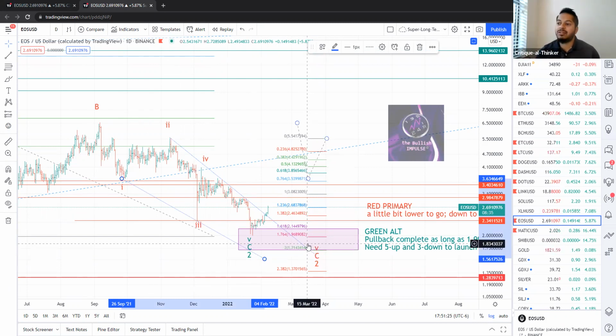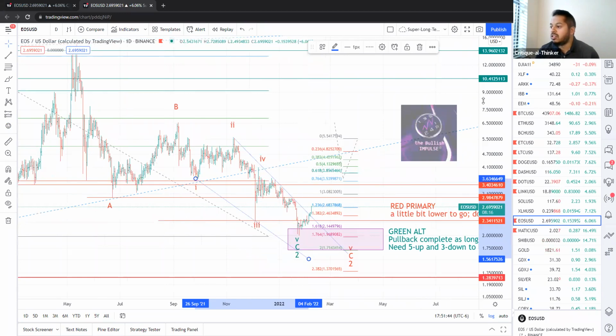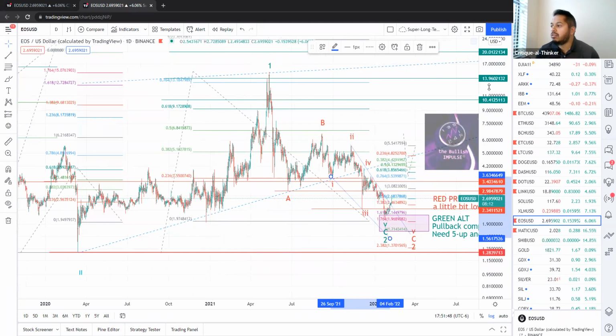However, if there's any candidate for a crypto that may be completely done with its downside, I would say EOS is it, just because we have pulled back so far already. We've already hit one of the ideal target retracement points at $1.96. I think I said $1.99, but pretty close to the 1.764 extension of our 1.2, which is a typical landing point for our C wave. Look at the big picture. There may be some confluences there.